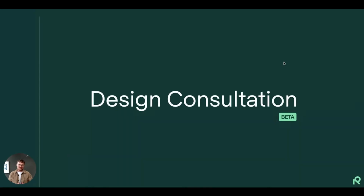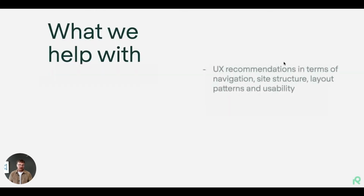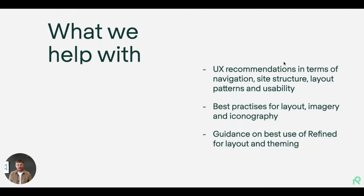We think design is the key to helping you harness the full power of Refined. So I'm very excited to share that we are introducing a design consultation service to help our customers and partners to build better sites from a UX and company branding perspective. We want to make it easy for our customers and partners to raise the UX and visual looks for all their sites. In this program, we will help you with UX recommendation in terms of navigation, site structure, layout patterns, and usability. Also go through best practices for layout, images, and icons, and give guidance on best use of Refined for layout and theming purposes.